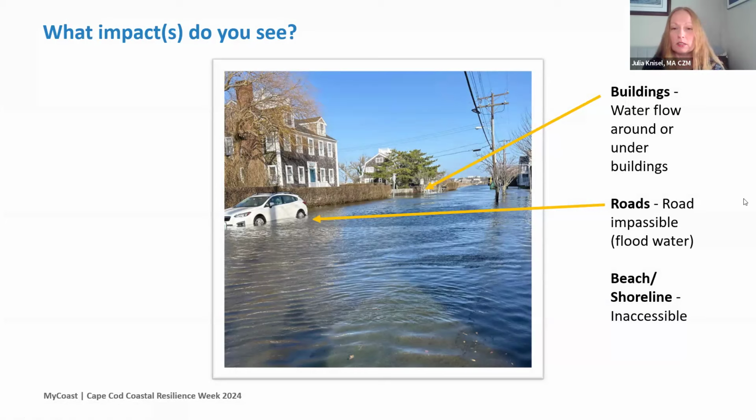If this road was leading to your ultimate destination for reporting, if the beach that you typically report on is at the end of this road, you would also check off that the beach or shoreline was inaccessible so that we know that we haven't gotten a full picture here because you weren't able to get down to your reporting location.